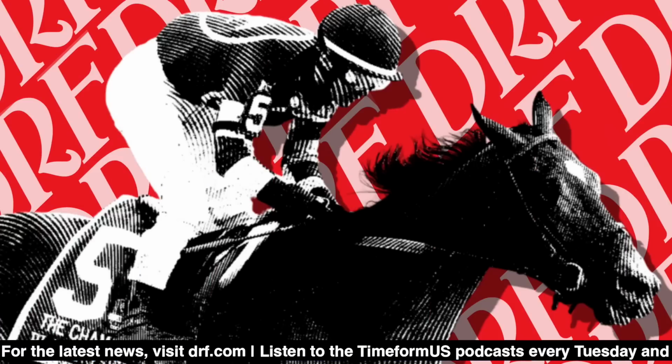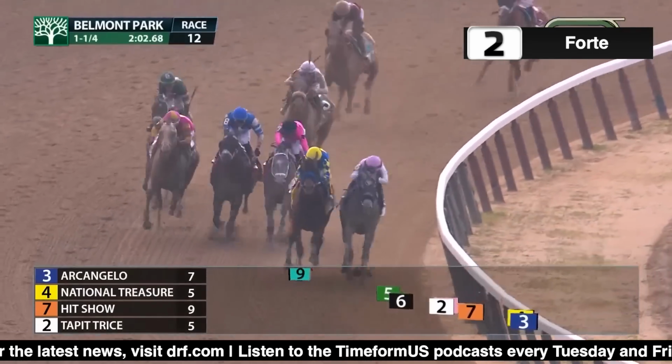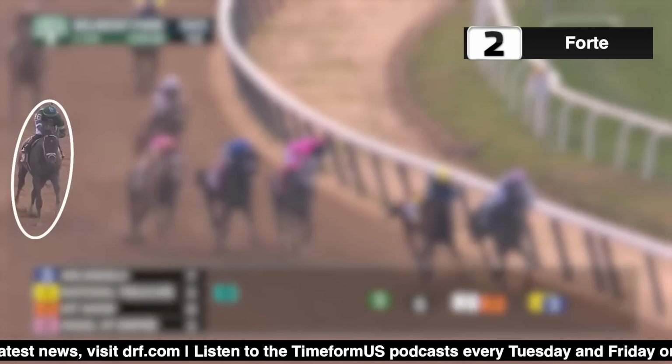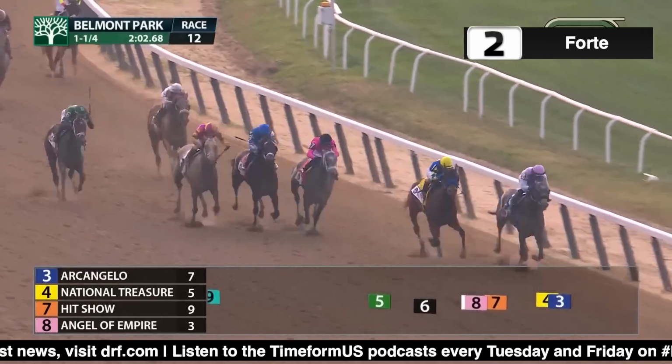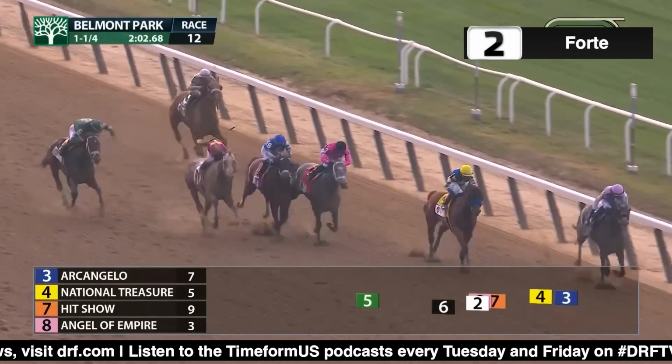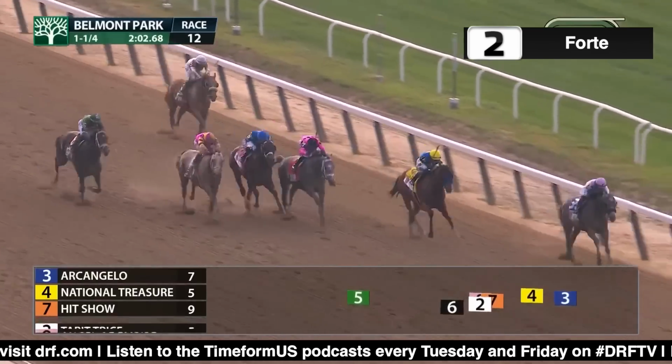Then he missed the Preakness. Here he is in the Belmont. This is a 10-week layoff for Forte, going a mile and a half, and he kind of ran in spots in this race, Mike. He was in contention on the back stretch, dropped out a little bit on the turn, and now he's going to keep on coming in the stretch, and he's rallying to get second behind Arcangelo, who saved all the ground.